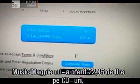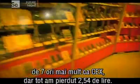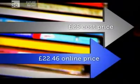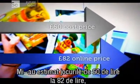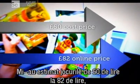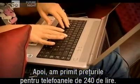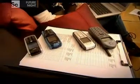£1.97. Who knew? Music Magpie offered me £22.46 for my CDs, 7 times more than CEX offered, but still a disappointing loss of £2.54. And they priced my £50 worth of games at a healthy £82, giving me a similar profit to CEX. Next, I got online prices for my £240 worth of phones.